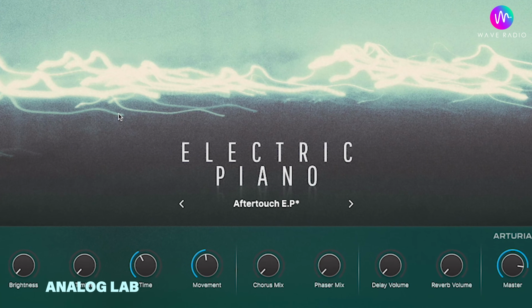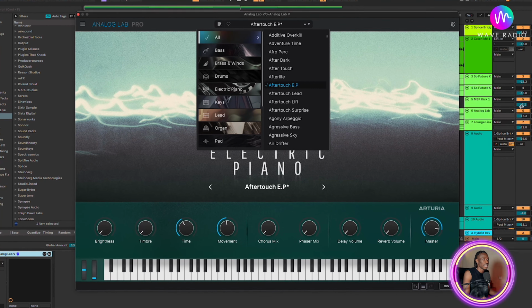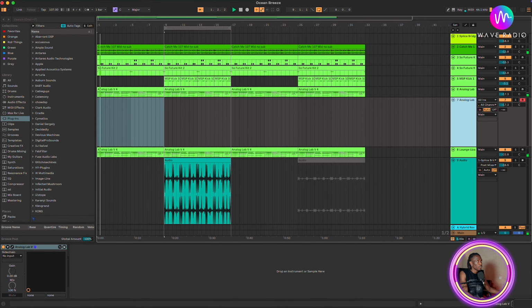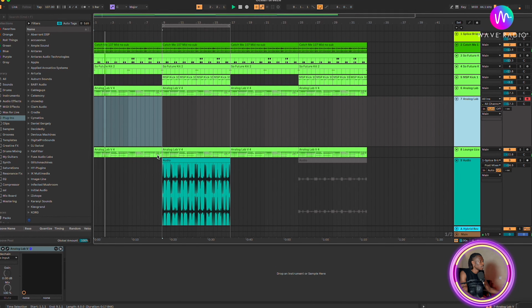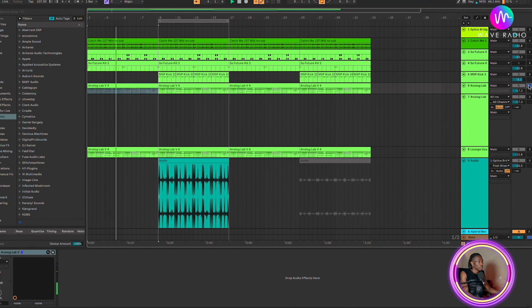For so many reasons, Analog Lab has different things that you can use. It has a bass. I use it more for the bass, but for this, I used the electric piano of it, and it sounds like this on this instrument I'm trying to create. So I use it to get those analog sounds, those analog instruments emulation, but it sounds good.